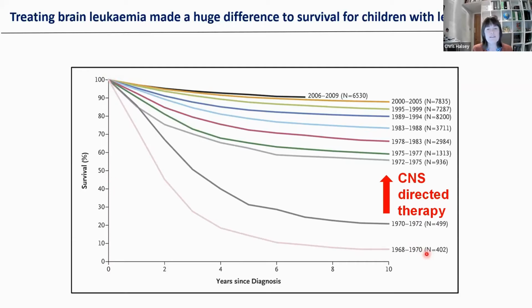However, you can see back in the 1960s, although some of them would survive 2 years or 3 years or 4 years, actually only about 1 in 10 children survived long-term from their leukemia treatment. It got a little bit better in the 1970s when we added in some extra drugs, but there was this huge jump between 1970 and 1972, and this came with the recognition that we needed to treat the CNS in all children.